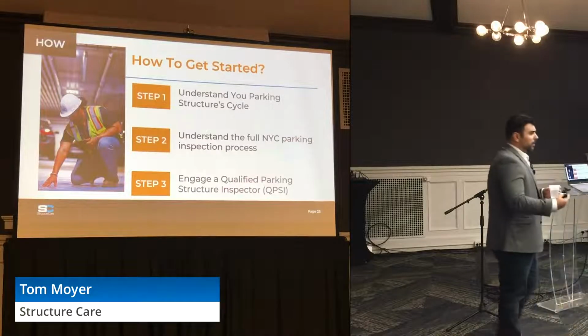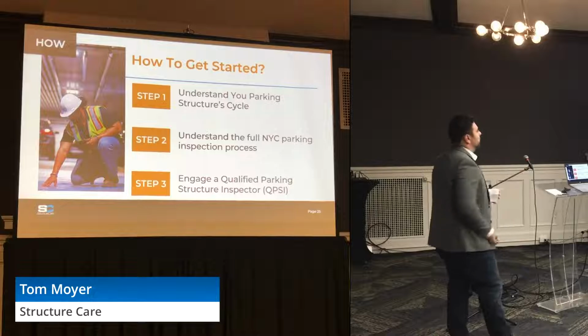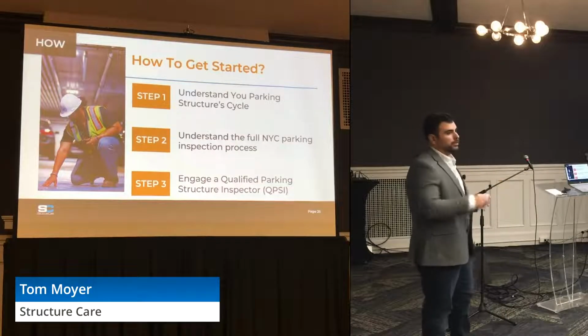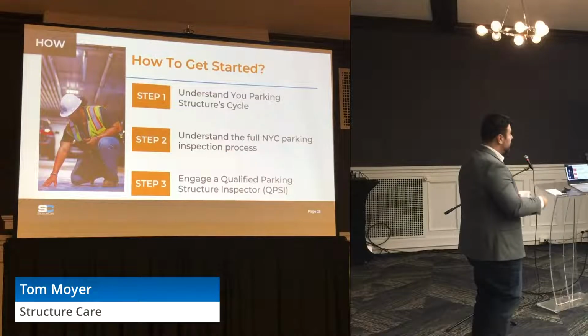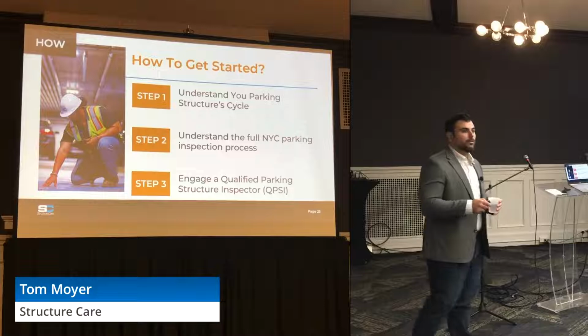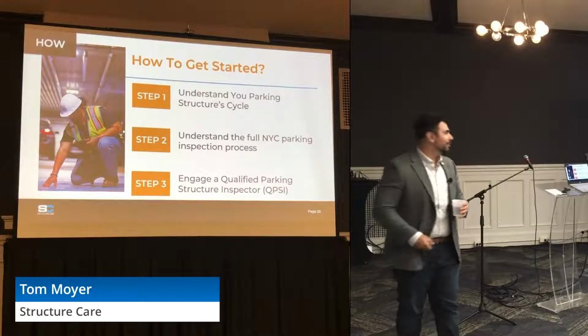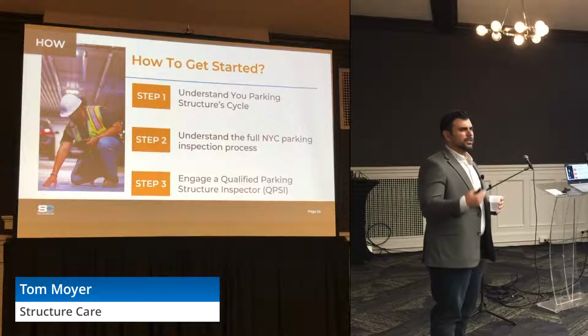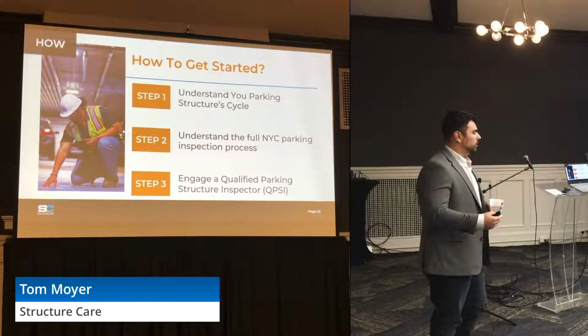So, how to get started? As we talked about, that is our QPSI, Qualified Parking Structure Inspector. I knew it was coming up sooner or later. So this is Stephen Jeter. He lives in the Bronx. He did not want to make the trip up here to Buffalo with me, so I let him pass. But I think he was number 6 or 7 on the QPSI list.